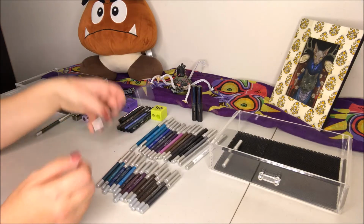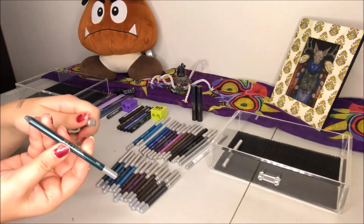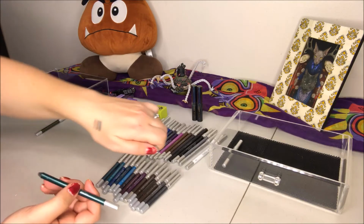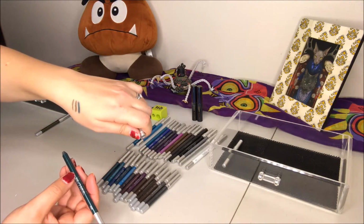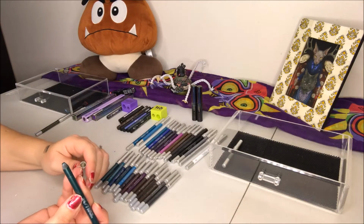Next up, the next green I would have would be the color Mars. I don't even know if I've ever used Mars. I don't remember what Mars looks like. Oh, so Mars has got this really beautiful teal shimmer to it. That's really pretty, although it definitely needs sharpened.